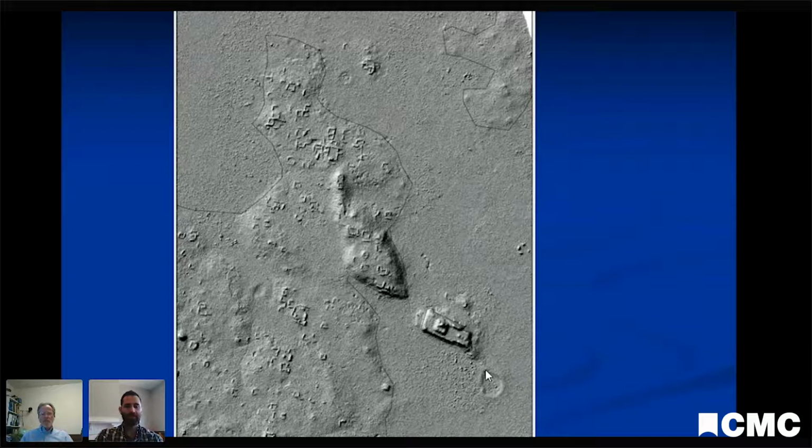The gray lines on this map, are those added in afterwards? These lines, yeah. I added these in to highlight the edge between the upland and the Bajo, and there's one around here. I think those are probably the lines they're asking about.